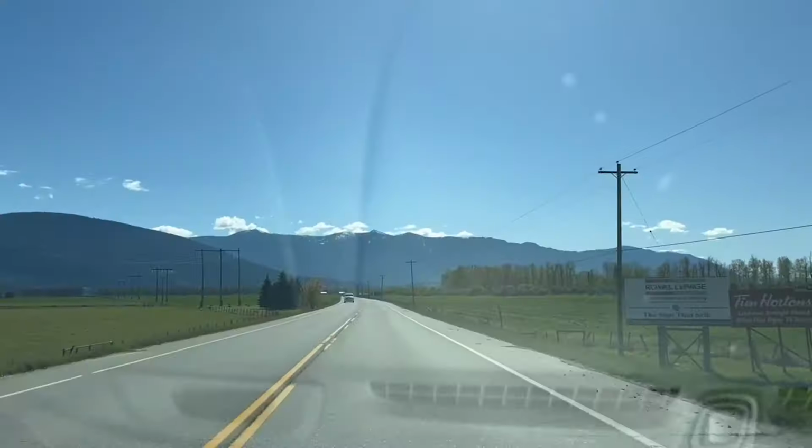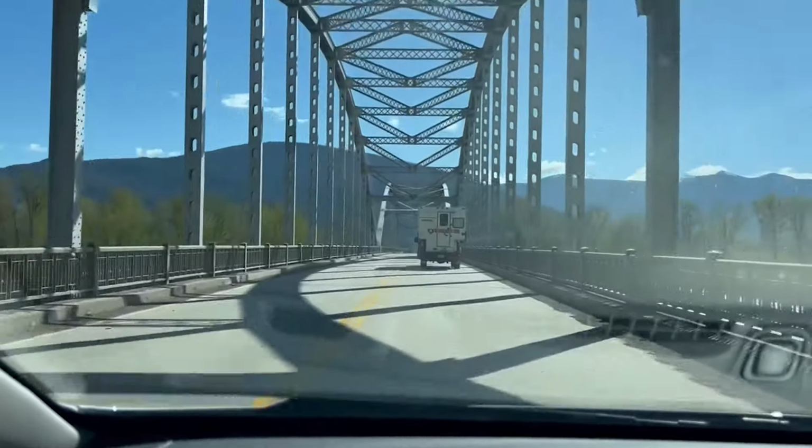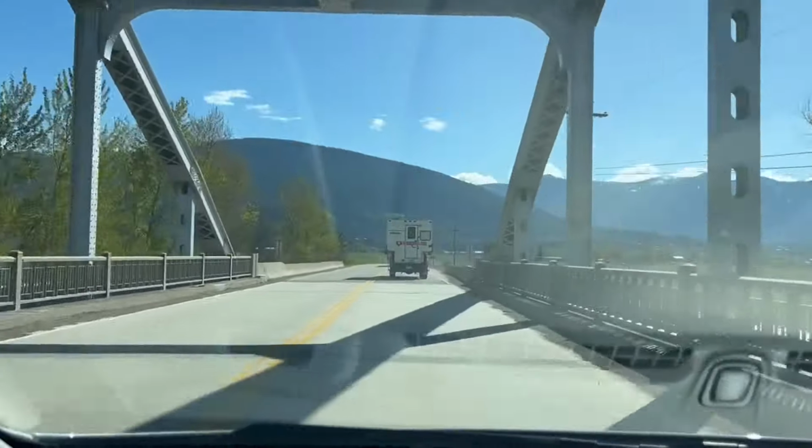Now in the plains here between Kootenai Pass and this beautiful Creston Valley, there's some flat here, and I've used a bit more. I'm up to 58. I'll probably have 58.2 when I reach my destination. I'm pretty much there right now.